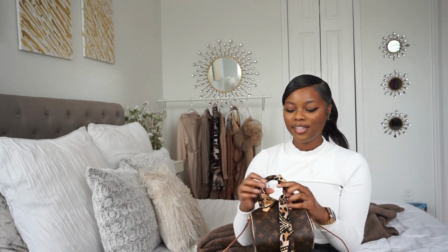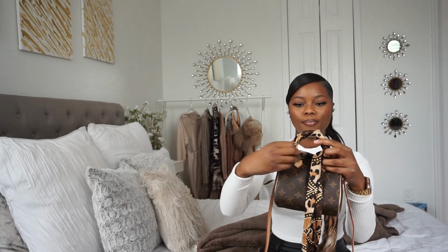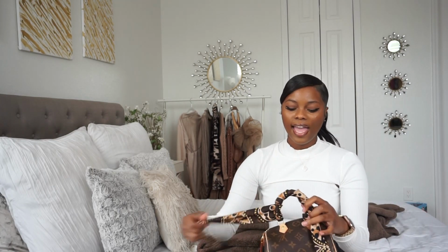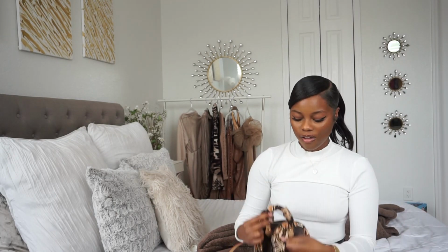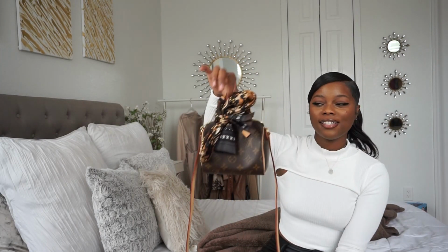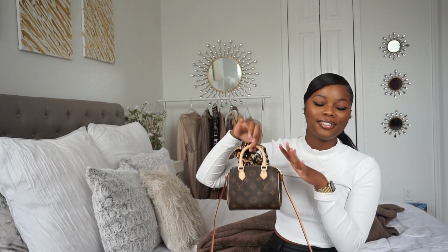It's super easy. I just wrap the bandeau, as you can see, around the straps. It's very, very easy. And you can either tie it with one side. So I'll show you how it looks if I just tie it to one side. This is how it looks with one side tied, but then the back is still, you know, prone to being damaged.